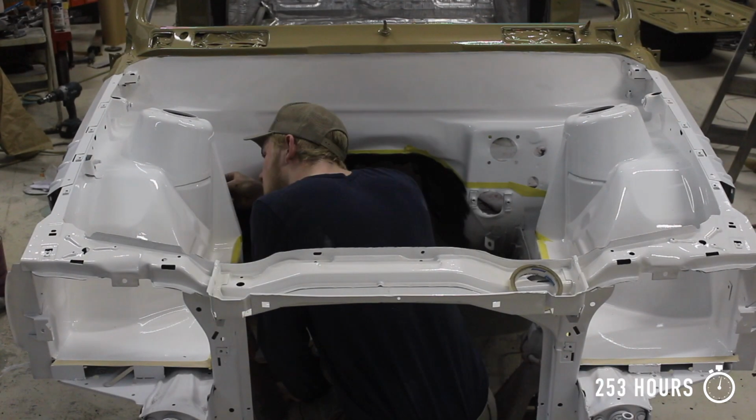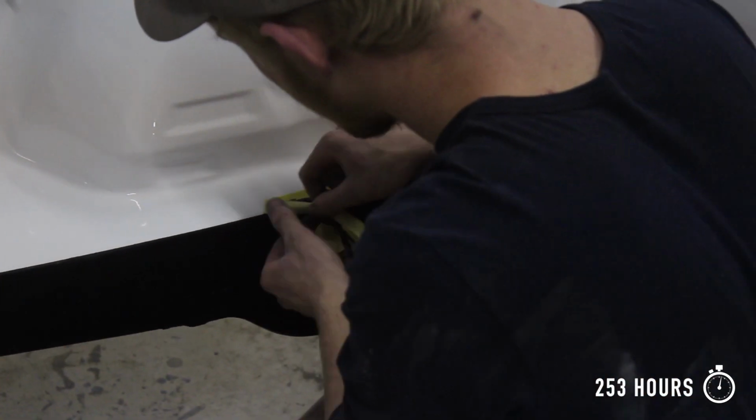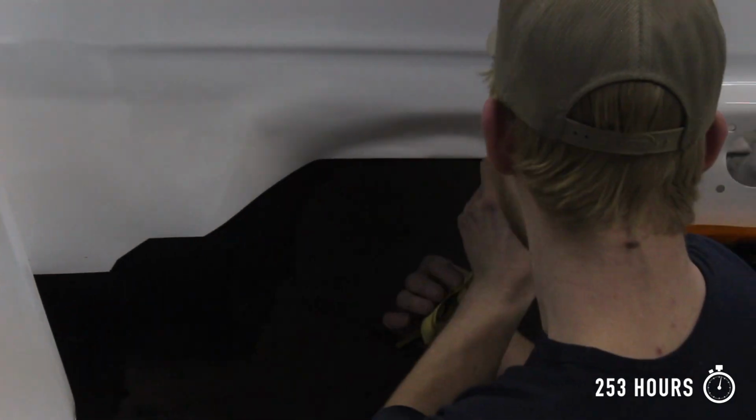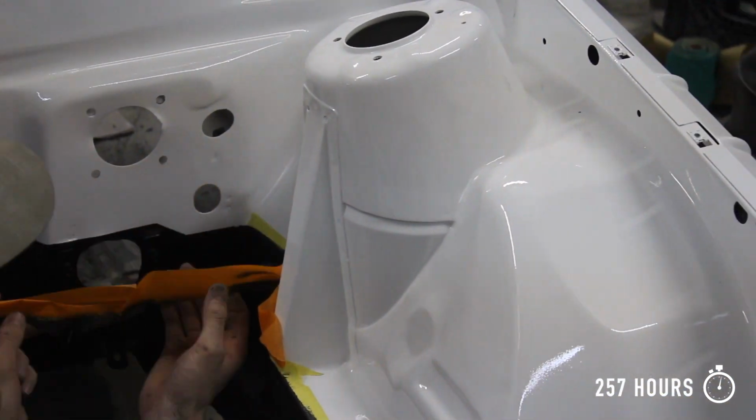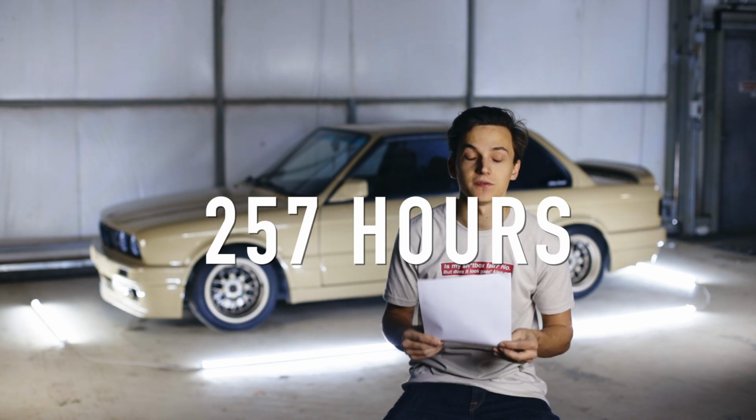Last thing was undercoating in the engine bay, just kind of by the firewall and on the sides of the frame rails. Undercoating the wheel wells, about 4 hours of work. So for our bodywork section, we have 257 hours of labor.